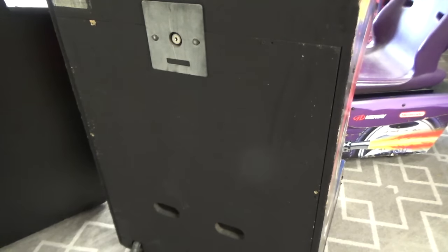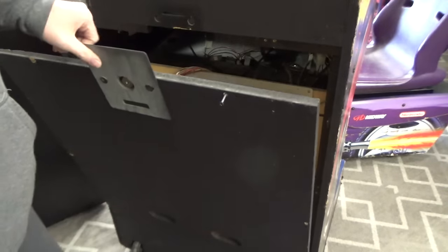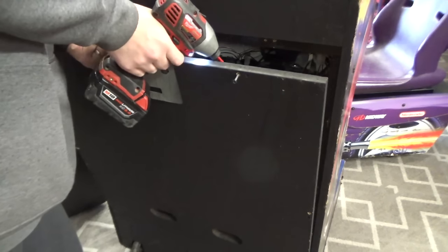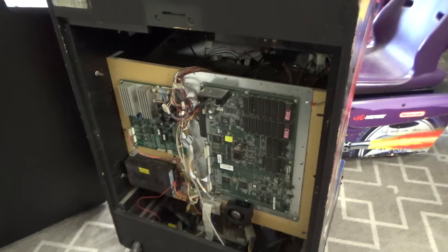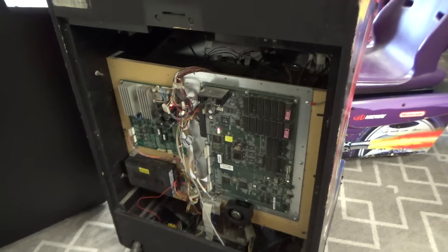All right, so let's take off the back door. We're hoping the game board's in there. You ready? Oh. The game board is in there. So, everything looks like it's in about the right spot. So let's plug it in and see what happens. I see lights. I see London. I see France.